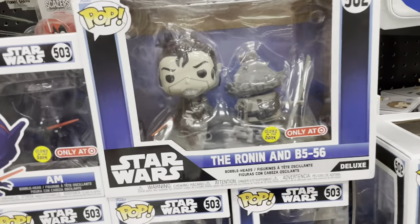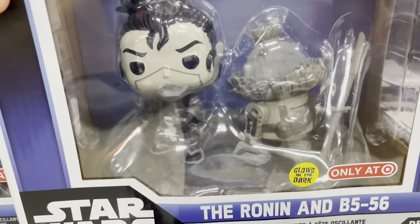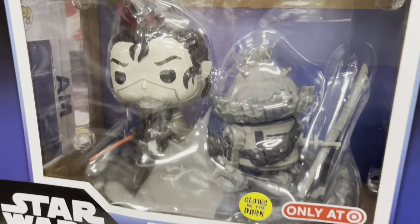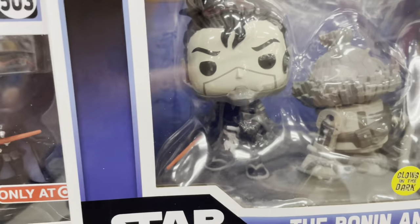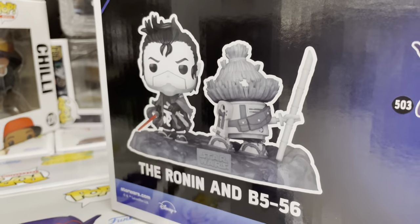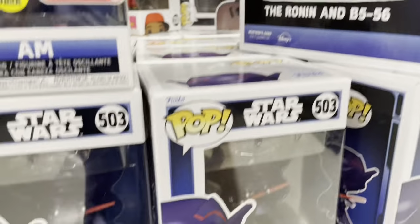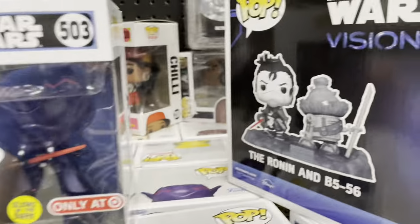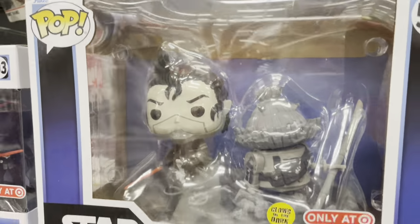Hold the phone. What is this? This is what I want. I want it in Black Series or TVC, but there it is, the Ronin and B5-56 with his fun little hat. That is super cool. Man, I really hope they make them in action figure form, but these are so cool to see. And the twins, we got one of them here. But yeah, Star Wars Visions merch. Give me more, man. Give me more. That is super rad.